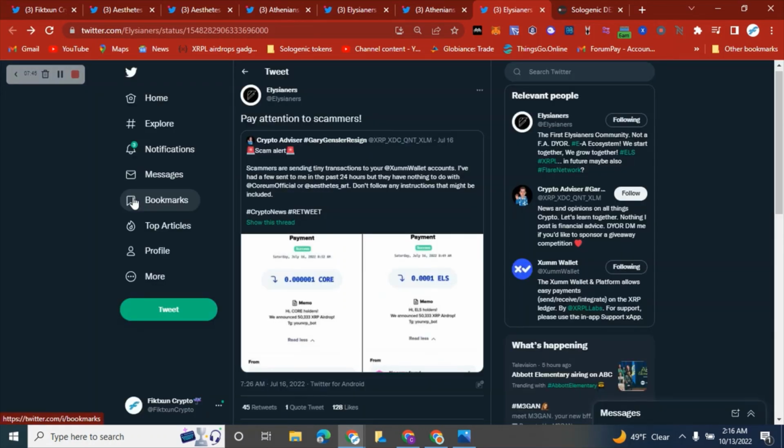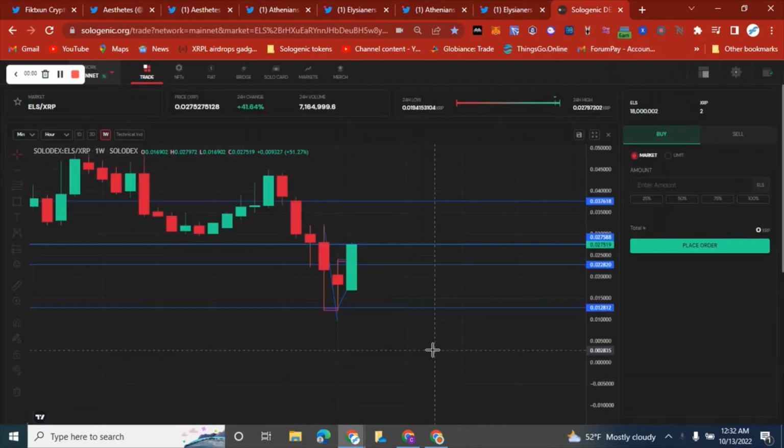Now, let's go into the charts and show you all a little bit of what I believe we're going to see in this market. We're going to go over this chart real quick, and I'm going to try to make this as simple as possible because some of the techniques I use when I trade are kind of advanced, and I just don't want to make this sound more difficult than it needs to be.